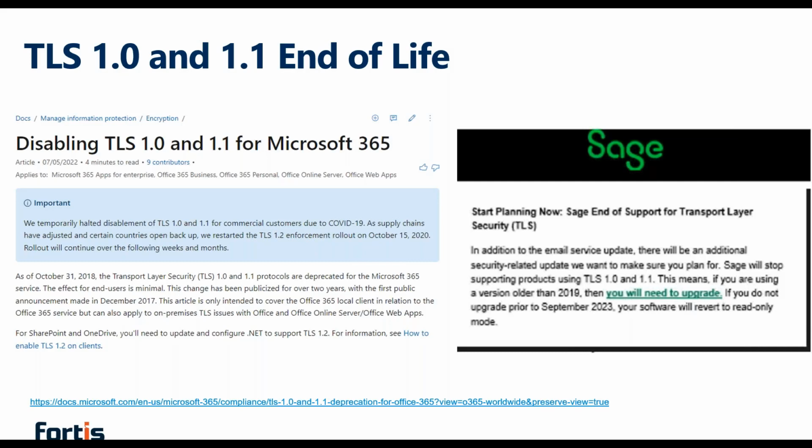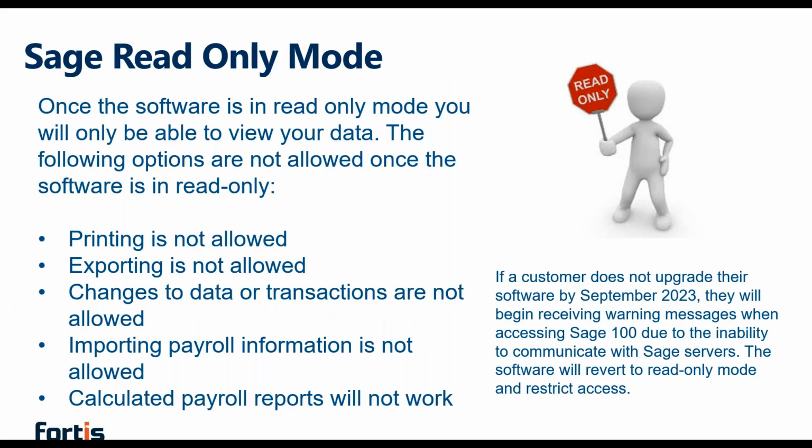Think back 5-10 years ago, websites were HTTP. HTTPS was only really used if you were selling a product or collecting secure or private information on your website, in which case you needed an SSL document. Now it's very common for every website to have HTTPS. And sorry for the blurriness of the graphics on the screen. Those are just the notices that have gone out as notifications.